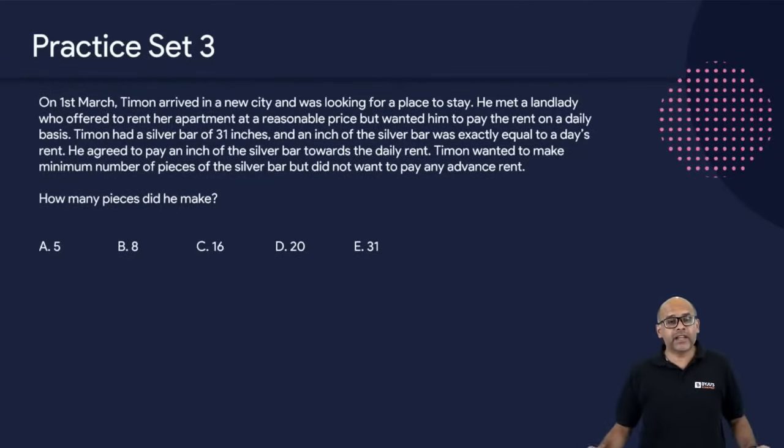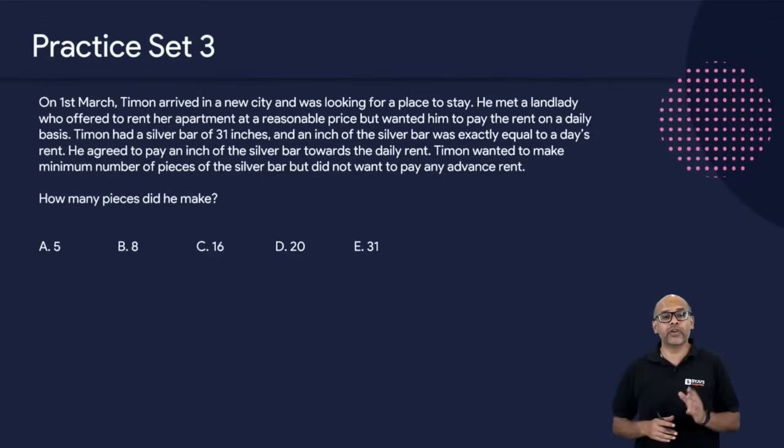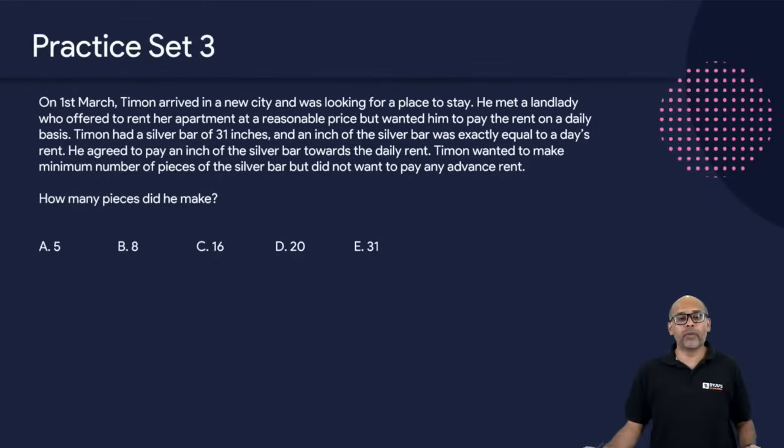Okay, can somebody explain the logic? March has 31 days, so E is not correct. So all those of you who are saying A, can you explain the reason why? I want to understand how you are getting this. Chain cutting problem. If you know the logic, then that's good.